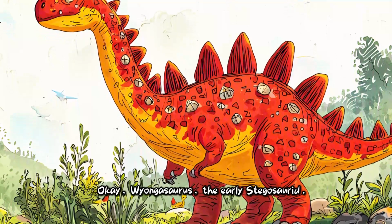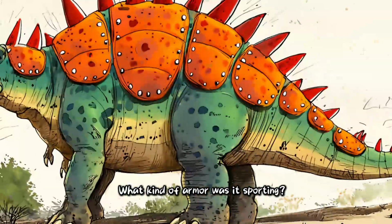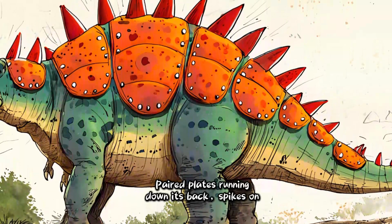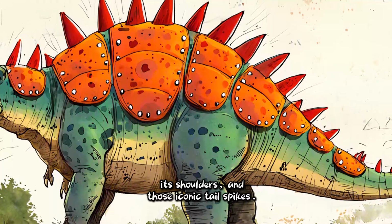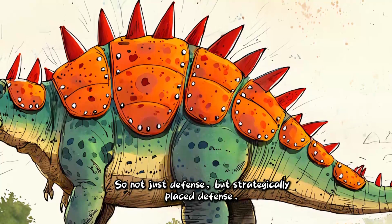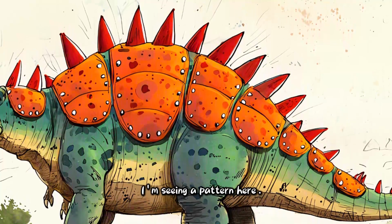Okay, Wuerhosaurus, the early stegosaurid. What kind of armor was it sporting? Paired plates running down its back, spikes on its shoulders, and those iconic tail spikes. So not just defense, but strategically placed defense. I'm seeing a pattern here.